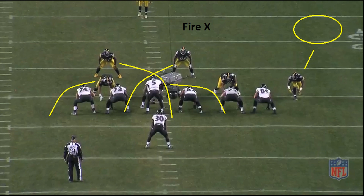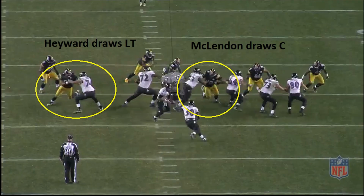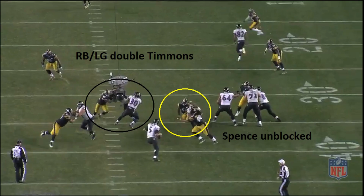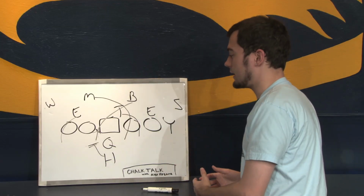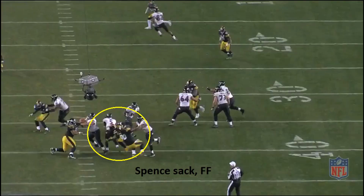You're going to see the stunt and the slant from McClendon and Cam Hayward. It's going to draw the eyes of the linemen. Then you're going to see Timmons crossing in on his stunt, and you're going to see the double team from Pierce and Osemele, leaving Sean Spence free. And by the time the back realizes the mistake, he can't get to Spence in time, who's going to finish with the sack and force the fumble.